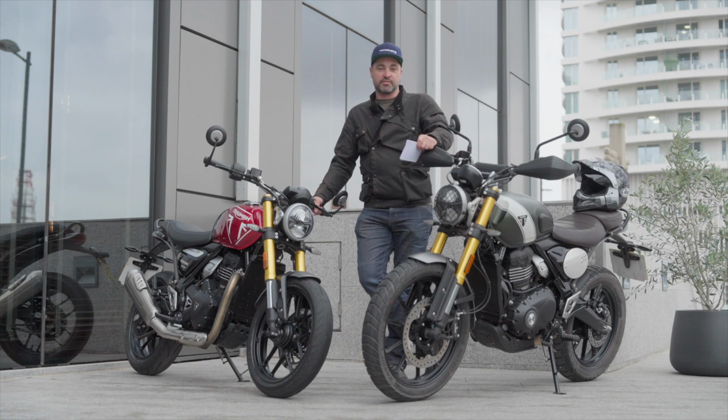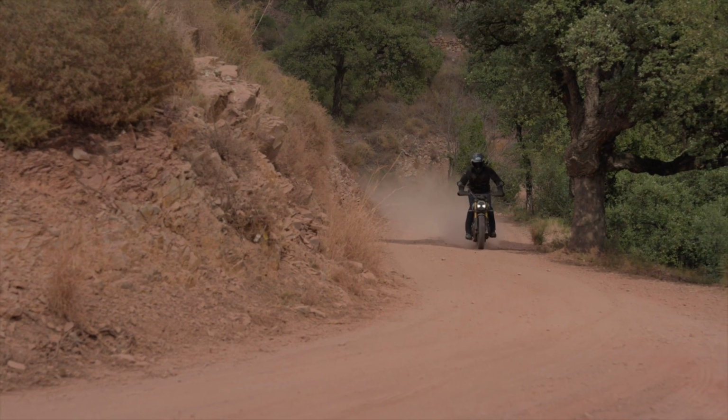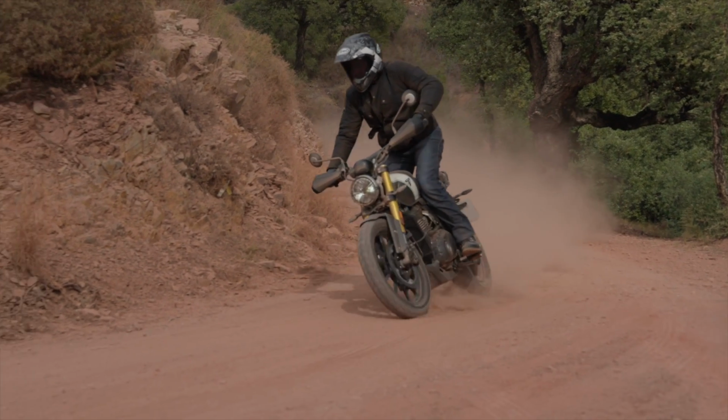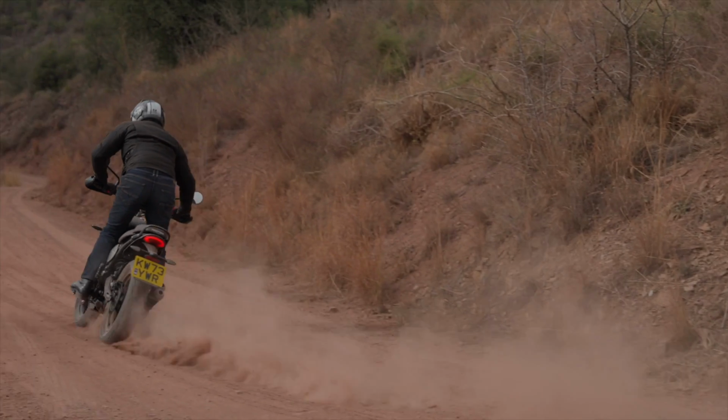And look, proof's in the pudding. Both bikes are really good fun to ride. Off-road, the Scrambler's great fun because it is so light and so nimble and so flickable. Yeah, you're a bit limited by your suspension, but hey, look, it's a $6,000 bike. You're not rolling on a KTM 890 Adventure here. So you've got to put that in mind.